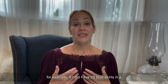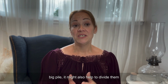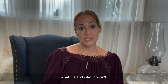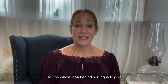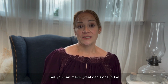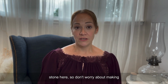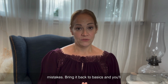So for example, if I did have 28 blue skirts in a big pile, it might also help to divide them into groups based on size. And then that way I could make an easier decision based on what fits and what doesn't. So the whole idea behind sorting is to give you a good overview of what you have so that you can make great decisions in the next step without feeling frazzled. And let me remind you, nothing is set in stone here, so don't worry about making mistakes. Bring it back to basics and you'll do just fine.